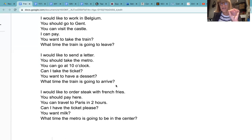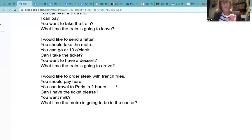Second set with the same constructions. I would like to send a letter. Je voudrais envoyer une lettre. You should take the metro or the underground. Il faut prendre le métro.